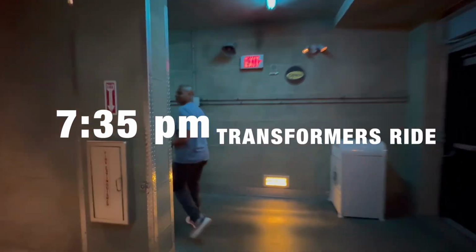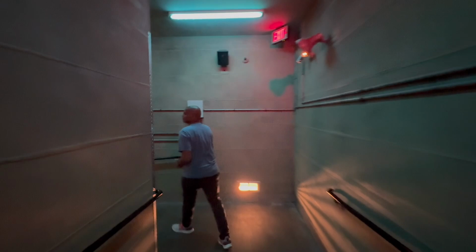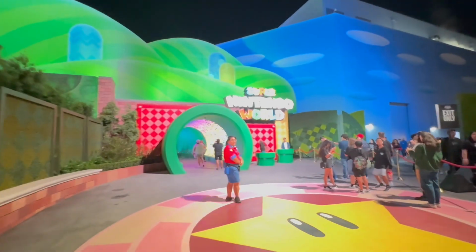We didn't really have a plan for rides we wanted to go to for the most part. We just kind of stumbled into them if we saw them. And most of them didn't really have much of a line, like this one. And it was great to have time to do that.